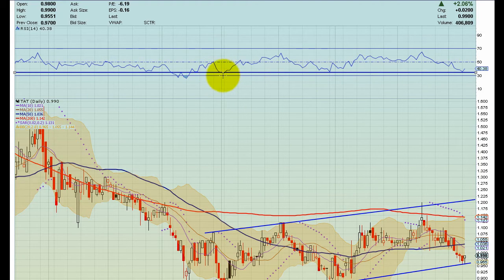It's approximately 35. Usually below 30 we consider it oversold, but for this particular stock it seems to be playing off at 35. That could be thought of as a moderately bullish sign that it doesn't dip all the way down into oversold. But what we want to focus on here is that it's a possible line to consider whenever we're looking for entry and exit points.